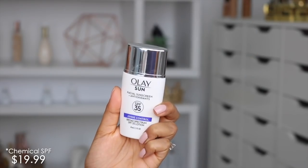I also here have the Olay Sun SPF 35. And I've talked about this quite a few times in the past as well. This is such a great SPF product. Again, it works so beautifully underneath my makeup and blends right into nothing. You can see that right there. I really like how this feels. A lot of times SPF products can feel very heavy on the skin. They leave, you know, that layer on your skin. This just absorbs into nothing.